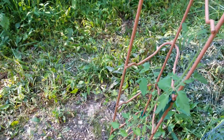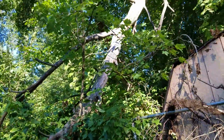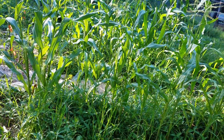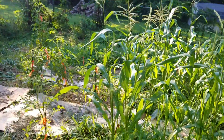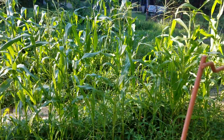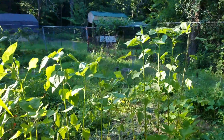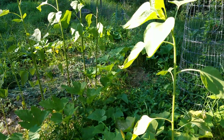Anyway, these are all doing okay. I think possibly the shade from all these trees might be a little bit too much. Anyway, here's the corn. The corn is tasseling. So let's hope we get some ears on there. Sunflowers are right next to it. I see that we have one that has a sunflower starting.